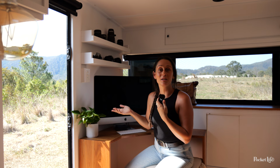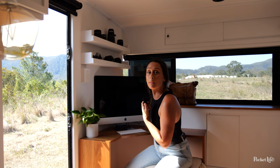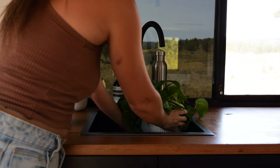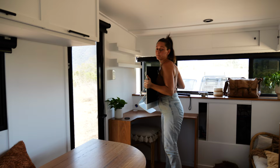You might think that it's actually a really long process to pack everything down, but I will demonstrate shortly how I do that. It's really not that hard. All of this stuff goes into my camera bag, which is sitting behind me here. All the plants go into the sink. The pendant light hanging over the dining just screws out and goes into a box in the cupboard, and then I hook the cord up. Simple as that. And then that's the whole interior done.